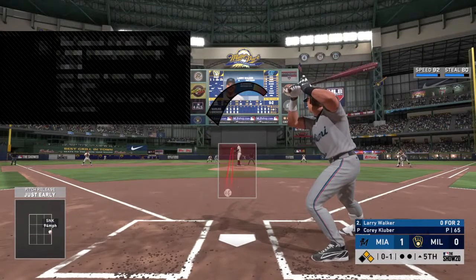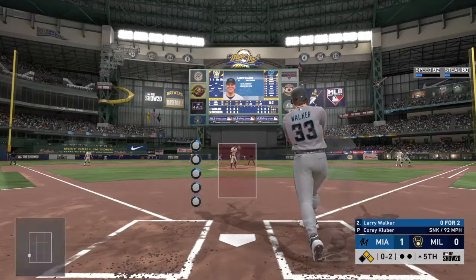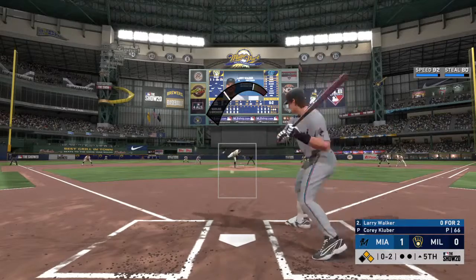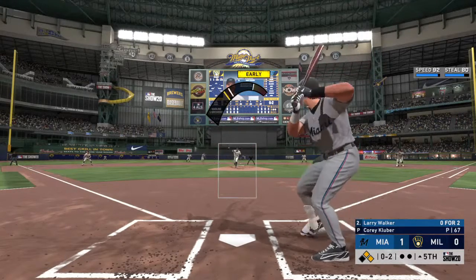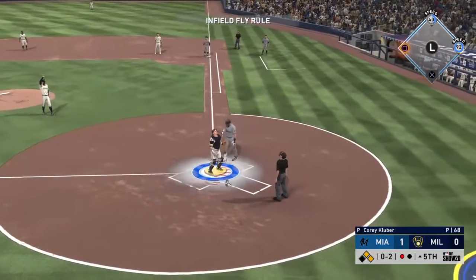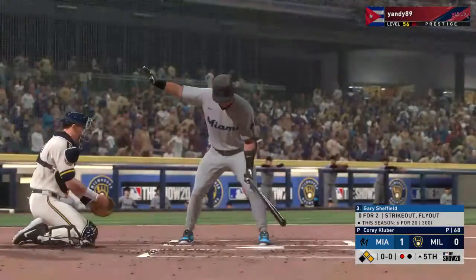No balls and 1 strike. A swinging strike, and now it's 0-2. Still no balls and 2 strikes. Now a swing, and he pops him up. And I believe, yes, the umpire signaling for the infield fly rule. And there's 1 down now.